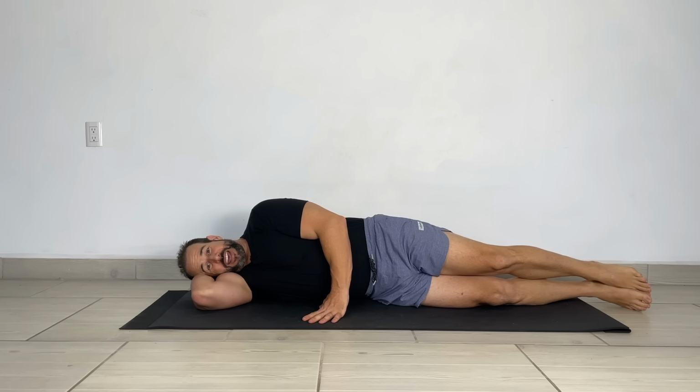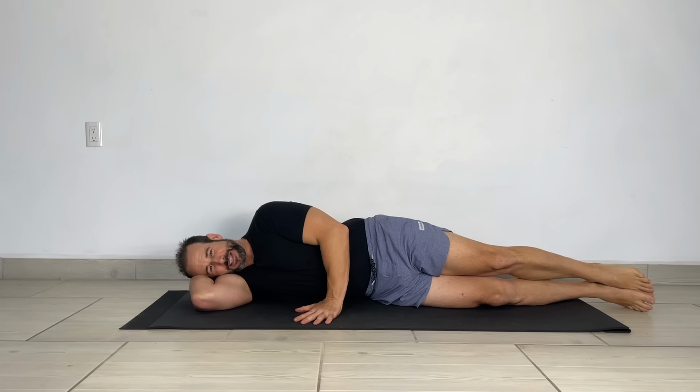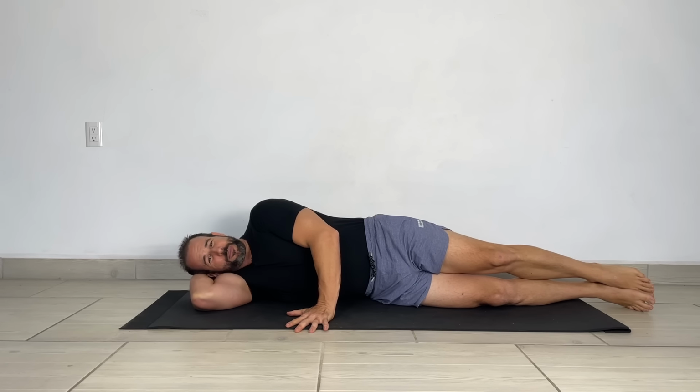I like to have my right arm tucked up underneath my head like this. This helps to keep my neck in a neutral position and allows my head to stay completely relaxed. I also like to have my up hand, in this case my left hand, out in front of me like this, palm down, to help keep me stable and prevent me from rolling around as I go through this movement.